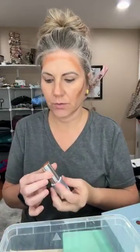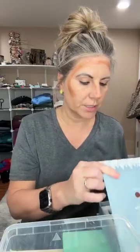And I love that it's designed for mature skin. And it's really blendable. So you have to be careful because you will blend it right out. You don't want to blend it too much because that's the whole purpose, because you want to be able to see it. That's why we're putting it on, so we can see it.